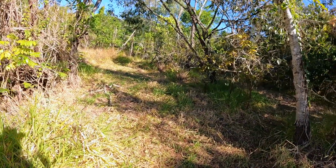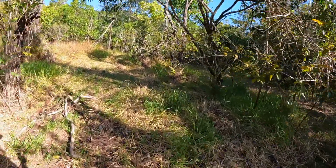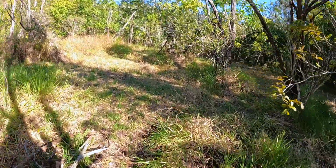Okay, so this goes almost up to the top of the mangoes, and then it goes into beautiful bushland.